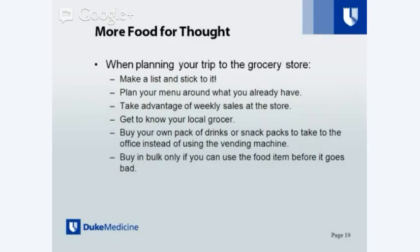And when I get to the store, I always compare prices. For example, if I'm buying whole wheat pasta, I always compare not just the price, but also the nutrient content and the value of what I'm buying. Because you might find something that's on sale for 99 cents, but if nutritionally you'll be better off buying something that costs $1.05 a box, then I would go with the one that's a little bit higher in price, but more nutritious for me. Take advantage of weekly sales at the store.